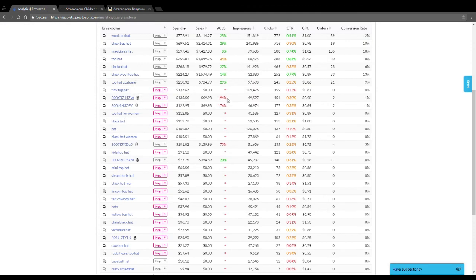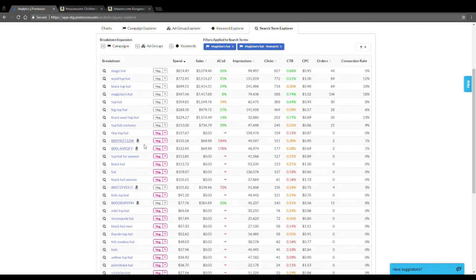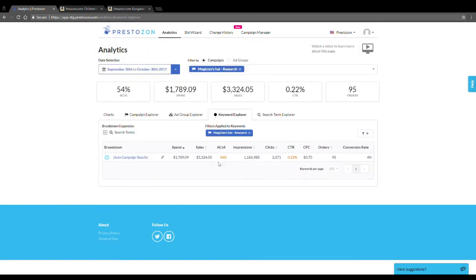So these we weren't having a really great conversion rate. You can't really negative those out, but if you negative kangaroo or costume or something, that could work. I think probably in this case, let's take a look at just how this research campaign is doing. Yeah, 54%. Probably just lower the budget and maybe lower the bid and see if that can bring the ACoS in line. If a research campaign isn't performing very well, that's okay. You can just lower the budget. That probably means that you've already extracted most of the important search terms out of it.